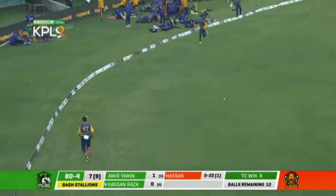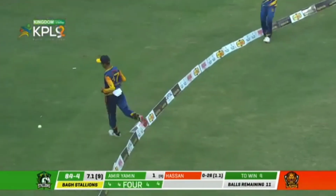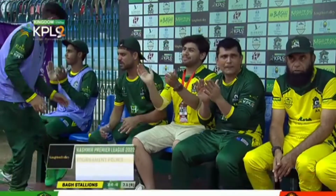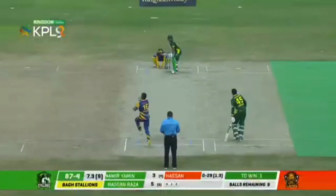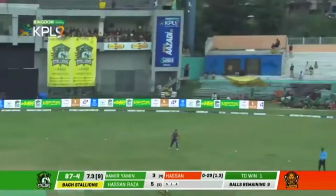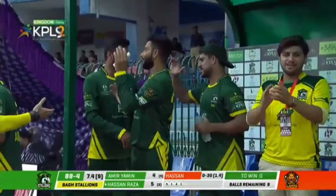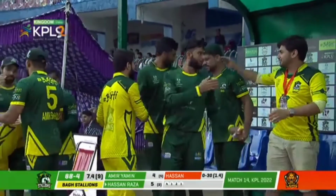Gets into action, takes advantage of that full toss, making sure that goes into the gap. 1 to win. And that's it. That'll do. There is a man in the deep, but just the single was required, and so the Stallions will win comfortably. A good run chase. They win by 6 wickets.